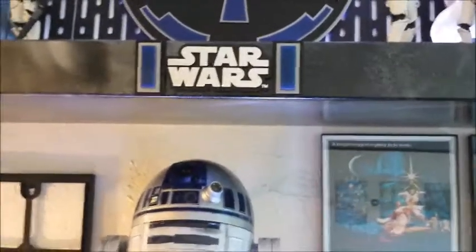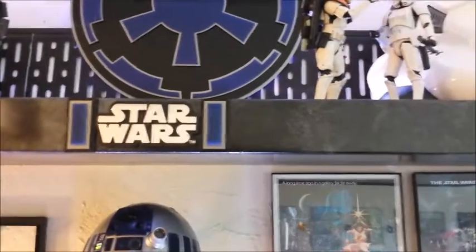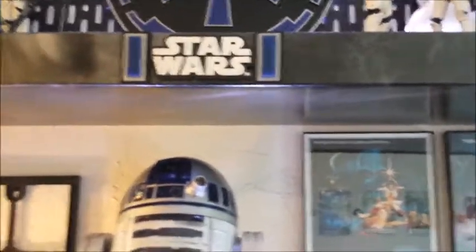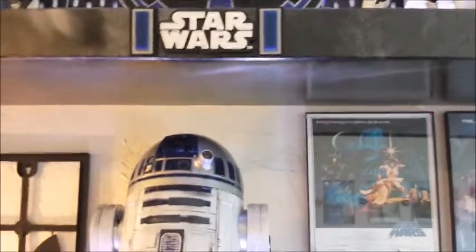They were originally going to be used as dividers on my shelf, and I ended up seeing how cool they looked with the actual Star Wars logo. So when I first purchased the sign, he just made me a few of them, and then as I started buying more and more stuff, I had to keep contacting him for more of those little blue things. In fact, he's got 2 more sets coming. He's shipping 2 more sets to me free of charge because he knows what I'm working on. And he's just been really, really helpful.